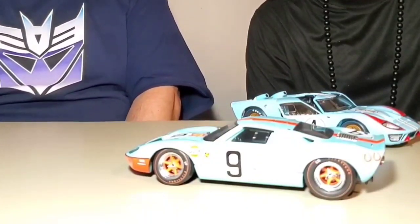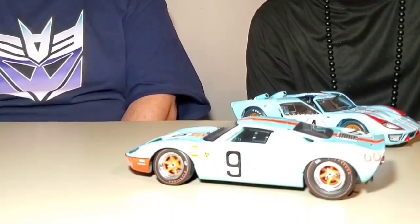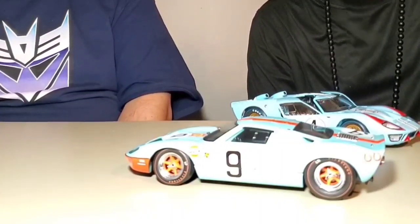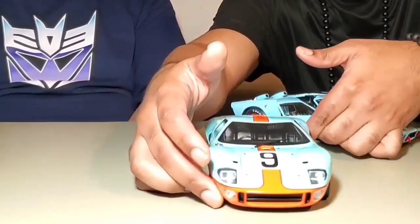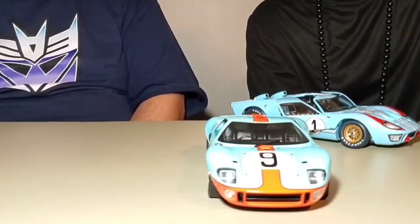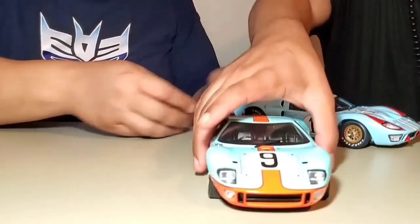So in '66, they fielded three teams: Holman-Moody, Shelby American, and Alan Mann Racing. Alan Mann was a British team. Holman-Moody was basically stock car, and then you had Shelby American. So they had three teams, all the cars, and they basically went out en masse with the number 1 car you see here in the video.